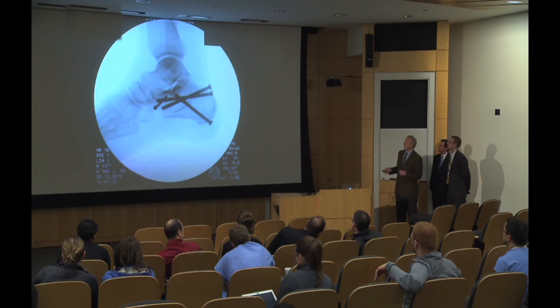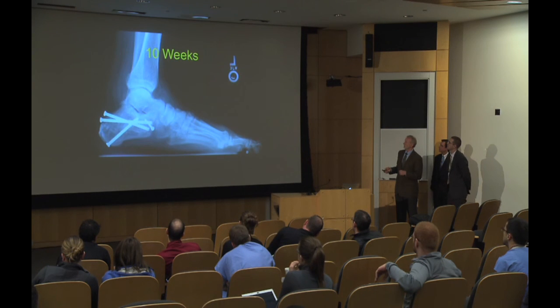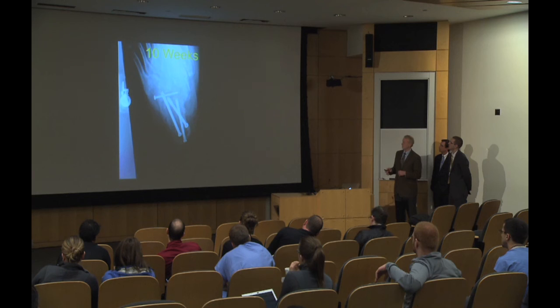The medial wall is restored, and it's not perfect. The anterior process piece is still up a little bit, but the facets are pretty good. The height is normal. And at 6 weeks, it's largely healed, and at 10 weeks, back to normal.